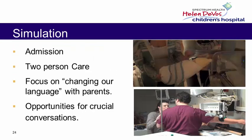We used it for admission. We used it for two-person care. We had 3 stations set up where each of the staff went to each station for an hour and practiced with the trainers. And the trainers were other bedside nurses. So we worked with them first, got it down, and then they trained the other staff. And it went really well because their peers have the credibility, and the staff trust them.